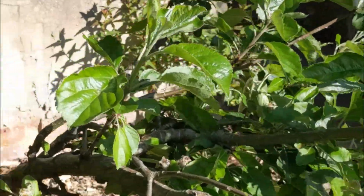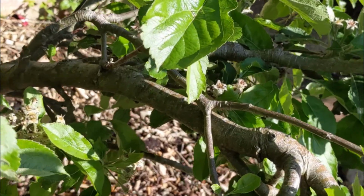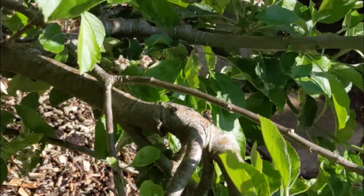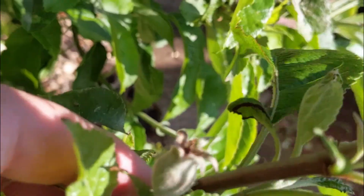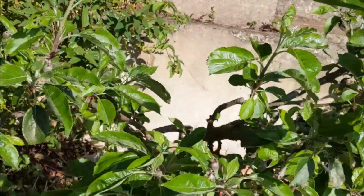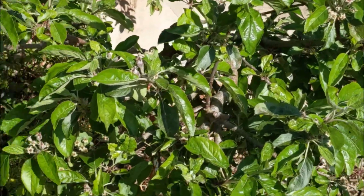But we did it last year and it had 2 apples on, and they were actually really nice. And then this year it's got loads of apples on. I think it's suddenly thrived from being covered up for so long. So how good they'll be, I don't know, but there's lots on there.